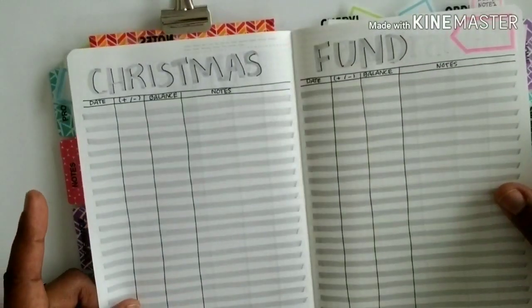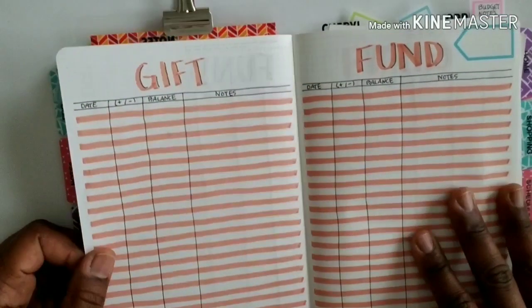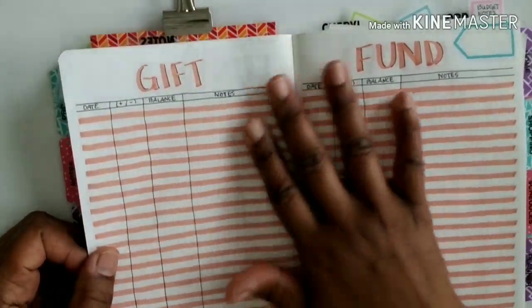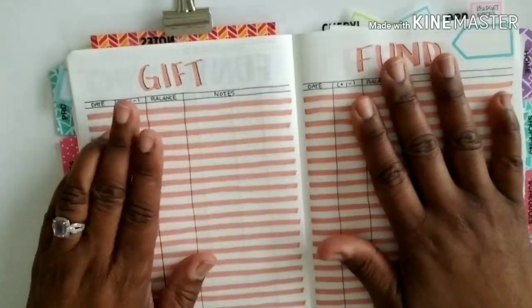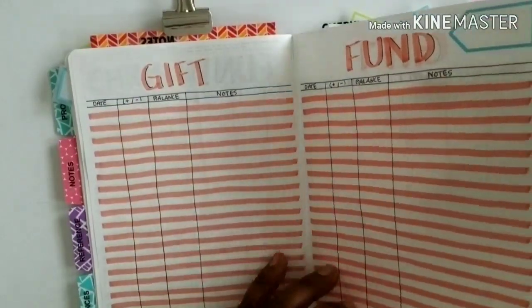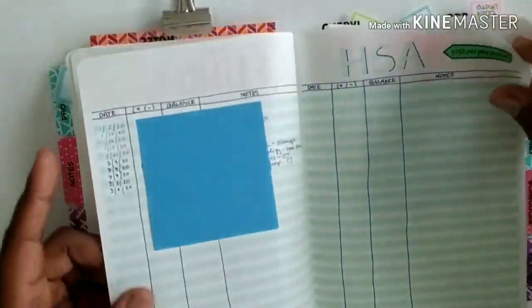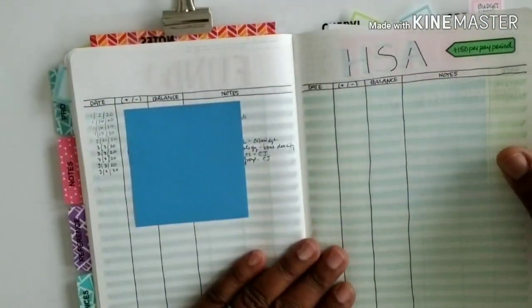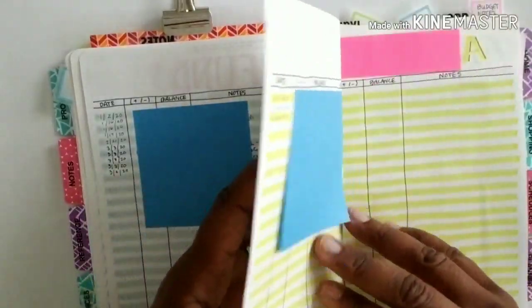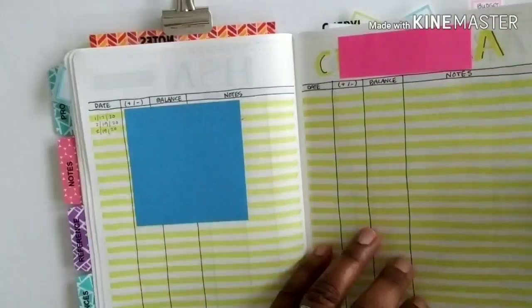This is our Christmas sinking fund. A couple pages of that. This is our gift sinking fund. So this is anything other than Christmas, like setting aside money for birthday gifts and things like that. And then a couple pages of that. And then this is our health savings account. Same setup. This is one of our retirement accounts. Same setup.